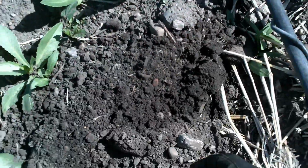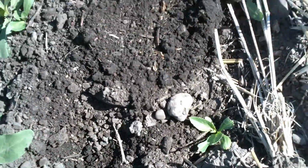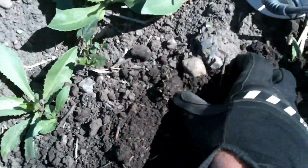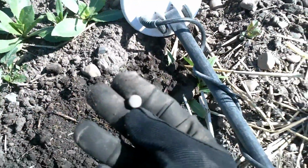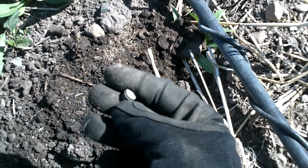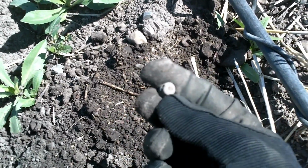Okay, got another signal. It's somewhere here. All right, it's over here somewhere. Oh, I see it. It's a stud or a push stud button type thing for a set of coveralls and what have you. That's cool.